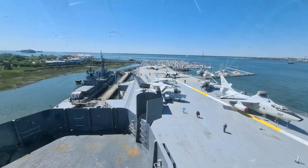Now, that doesn't mean she escaped radioactive contamination. In fact, she was heavily radioactive by the time it was all over, because as a support ship, she helped move in to look after what was left of the target fleet after the explosions. And as such, she picked up an awful lot of radioactive contaminant from spray and the water she was moving through.